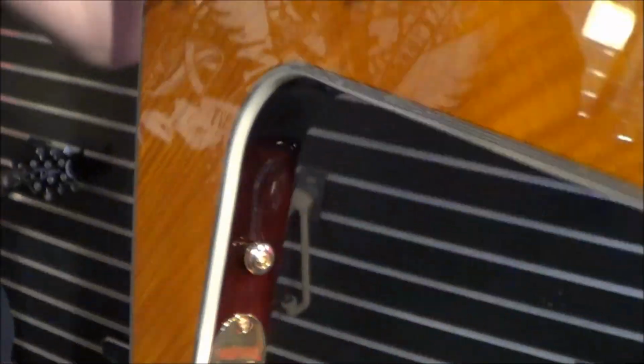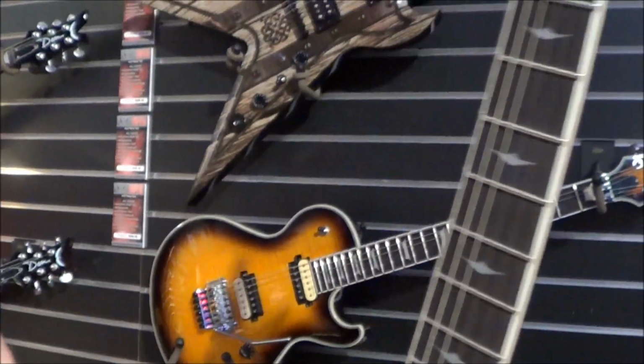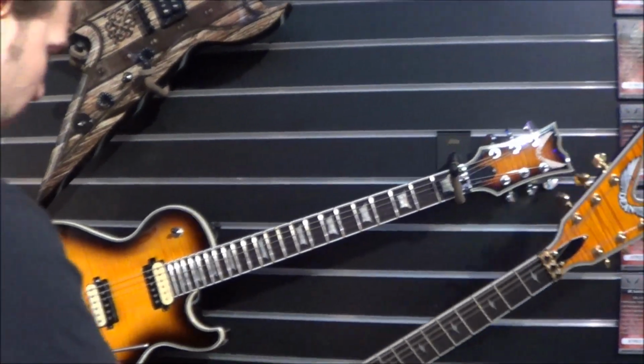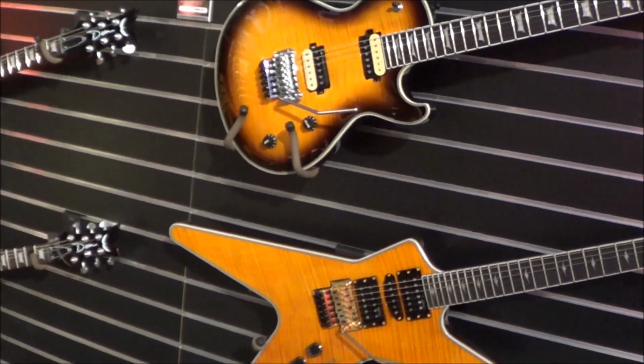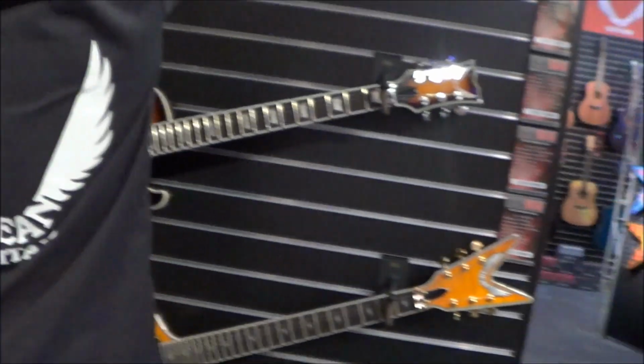You can put the output jack up on the top. It's a 24 fret instead of a 22 fret. It's a long scale instead of a short scale, because when you do a short scale 24 fret, your fingers start to get real cramped up there. So we're doing that in the flame top, in black. That's a great finish. It's $799, with a Floyd Rose 1000 on it.